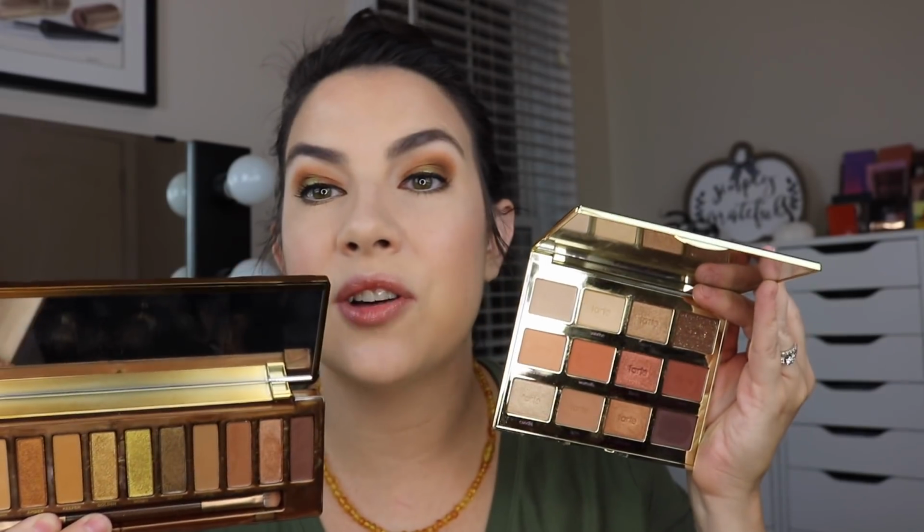I want to hold it up next to Naked Honey so you can see them both. I would say Tartlette Toasted probably resembles Urban Decay's Naked Heat a little bit more, which if we're talking about Naked Heat, which I didn't pull out, I'd say you're better off getting the Rimmel Spice Edition. It's got a little bit of plum in there. It's got some really pretty reddish shades. This one, honestly, a great fall palette as well.